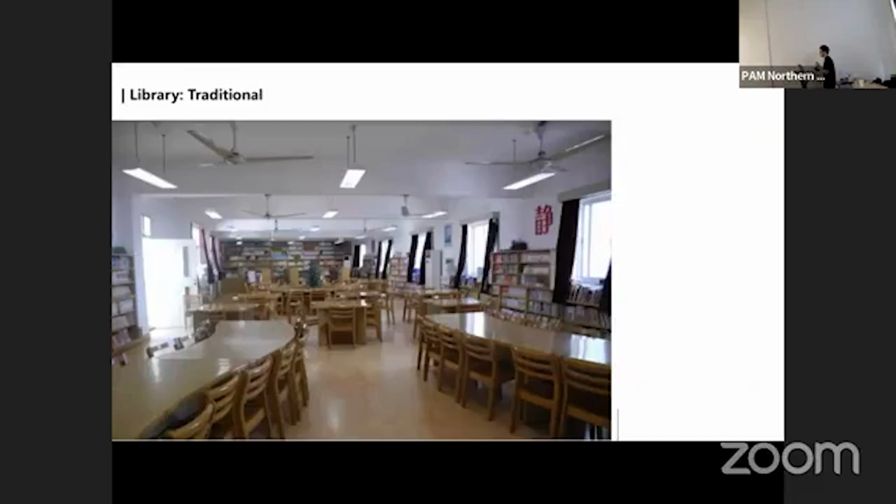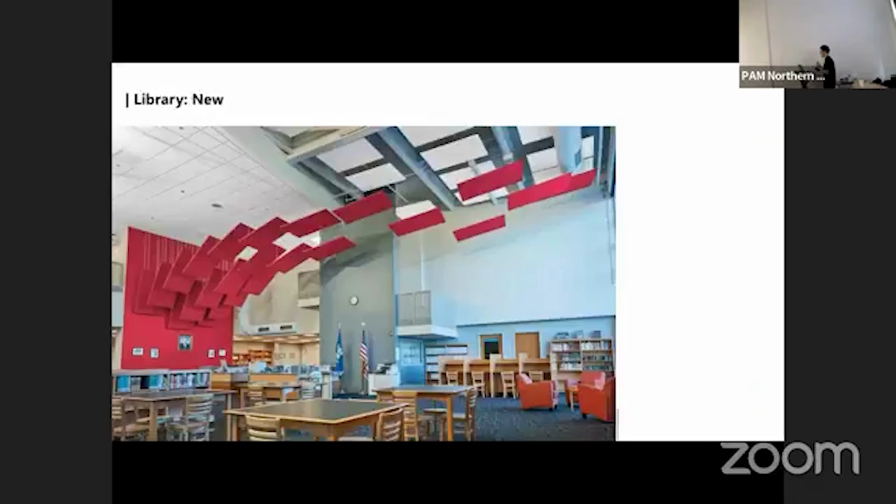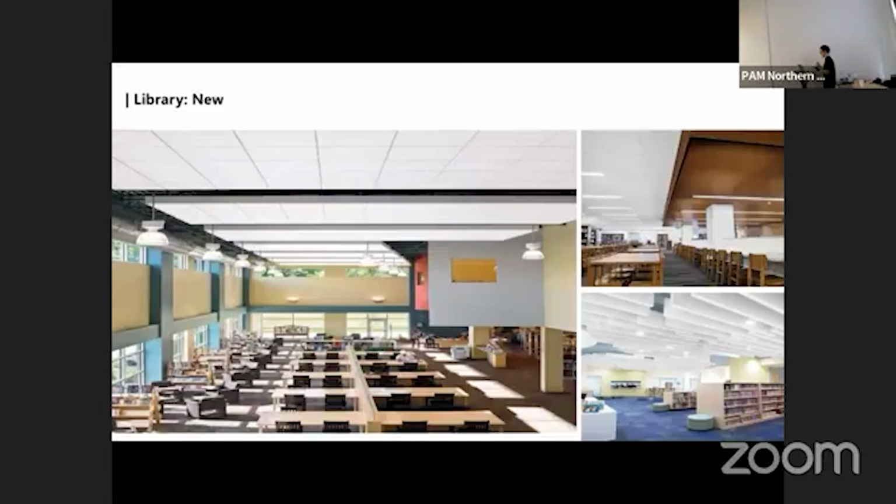And this is the traditional library. And this is the trend of the new library. Traditional libraries are boring and do not have a good acoustic environment, which is easily interrupted by other noise. So we can watch a video. What does Julia Trader think of acoustic problems in education space?